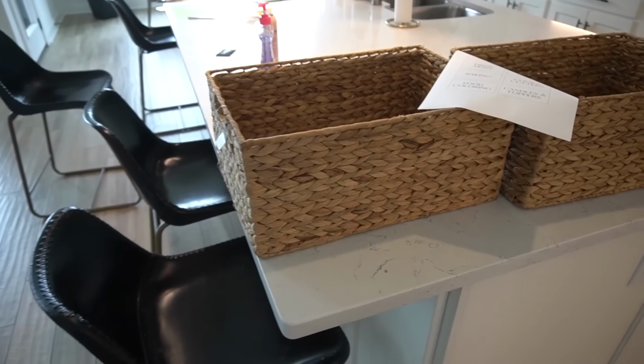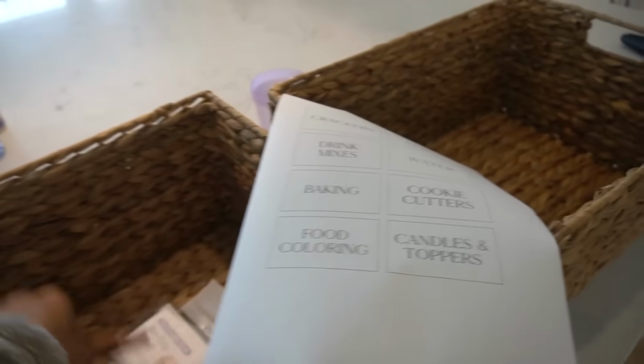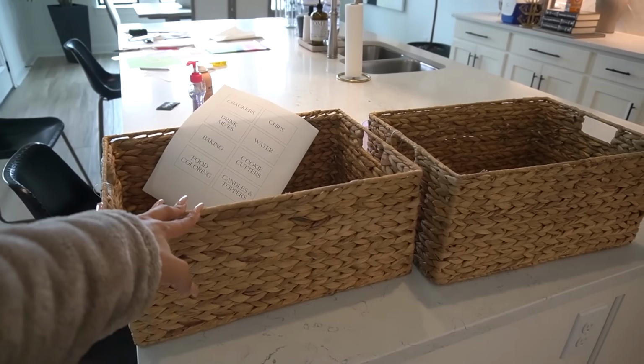Okay, so Zoe just got back with my baskets, my little clip thingies, and the labels that she had printed. So I am going to finish putting this stuff in place.